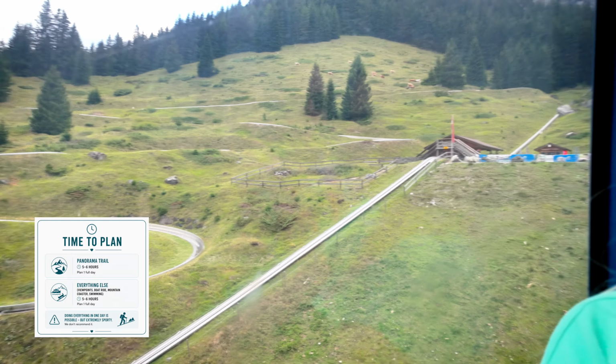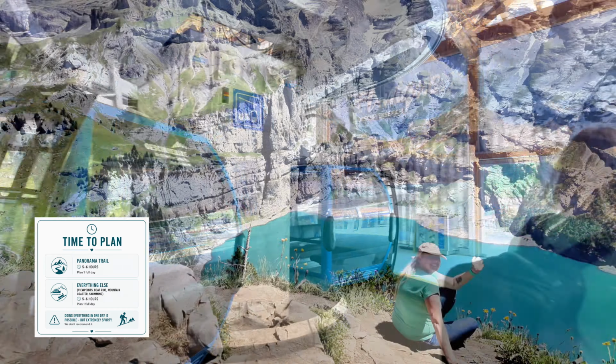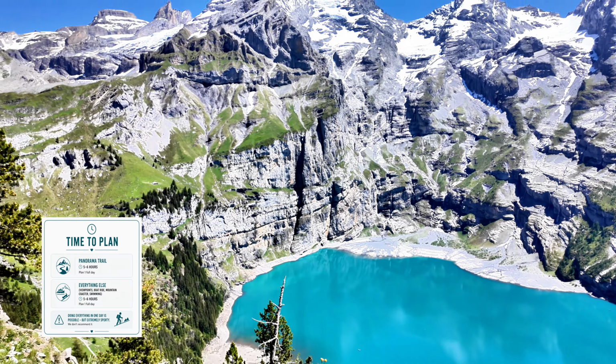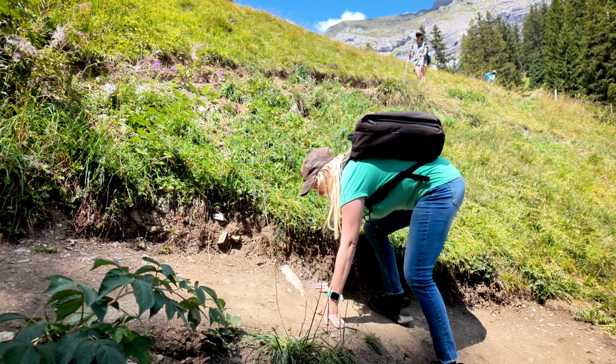We actually spent 2 days here to experience everything Oeschinensee has to offer. If you're planning to do the Panorama Trail, I would recommend allowing at least 5 to 6 hours for the hike, including breaks and time to enjoy the views. Doing everything in one day is possible if you're fit, but personally I would recommend taking your time. Oeschinensee is absolutely beautiful and definitely worth visiting.